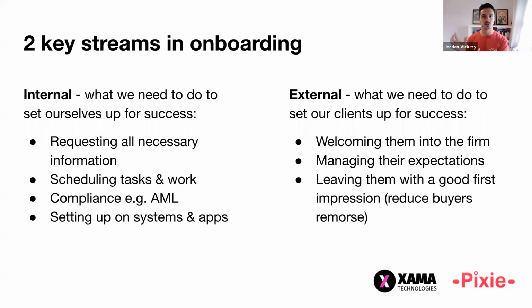But as well as the internal stuff, there's also this external side. And I think the external stuff is really to do with, how do we set our clients up for success? So welcoming them into the firm, managing their expectations. I saw some words on the other slide around stewardship and hand-holding. How do we do that process with our clients so that we leave them with a really good first impression, to make them feel like they made the right decision, but also build some trust and build some loyalty early on in the relationship.